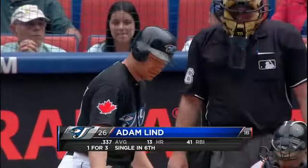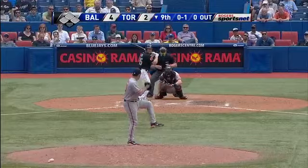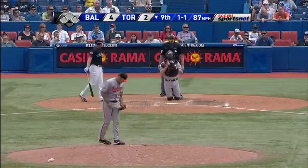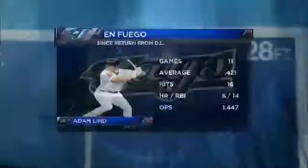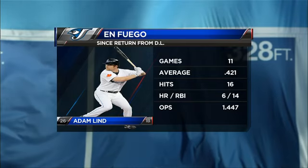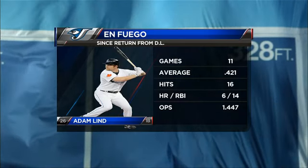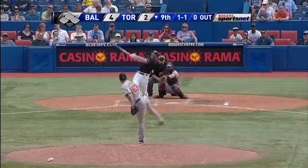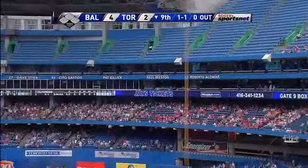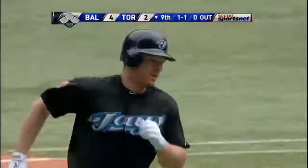Jason Berken is the pitcher of record for the Orioles. He had two good innings. He retired all six batters he faced. Boy, he was great. Turned this game around. Kept it right there. Adam Lind coming into today, since his return from the disabled list, 11 games. Check out that average. Over .416, 16 hits. He's made the most of those 16 hits, 14 RBIs. Adam Lind gets underneath it. Markakis over near the wall. Ball carrying. Home run, Adam Lind.